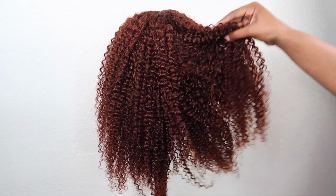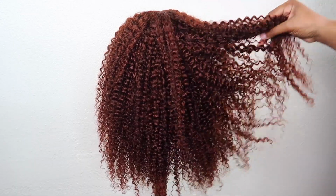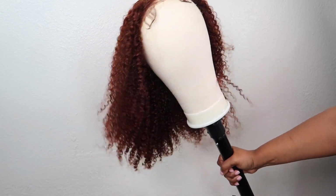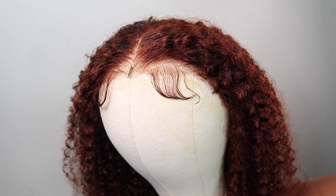And as you can see, the hair is gorgeous. I'm in love with this color, and the curls are so pretty. And like I said, this is a wear and go unit, so it does come with pre-cut lace. So now let's go ahead and get into the styling.